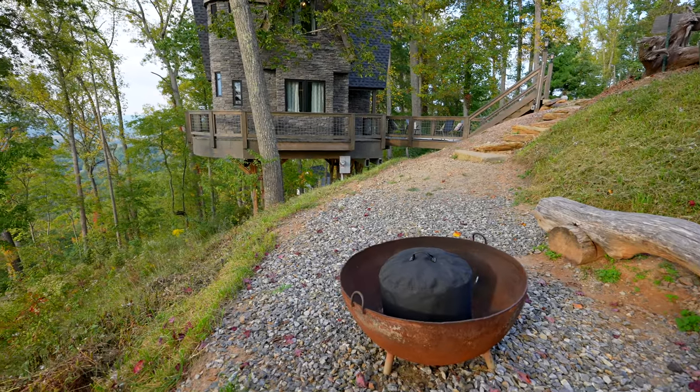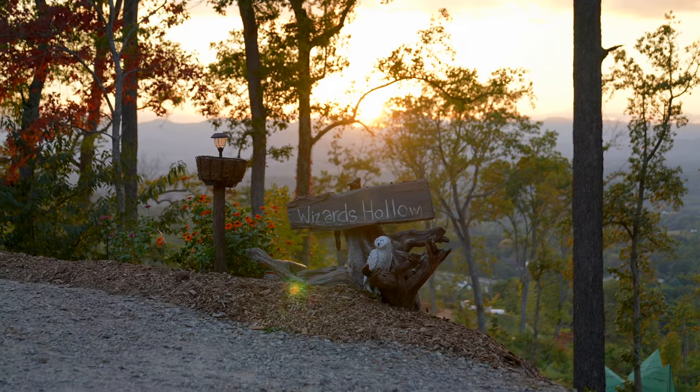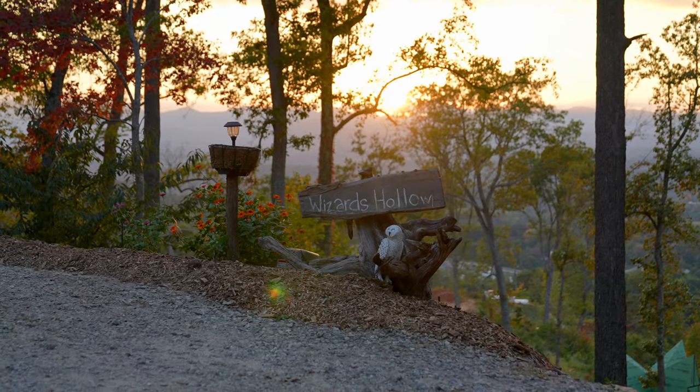They also have a fire pit outside, as well as a sign that says Wizard Hollow with a little owl and flowers. Love that piece. Now, let's go check out the inside.